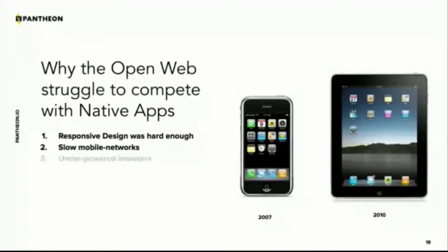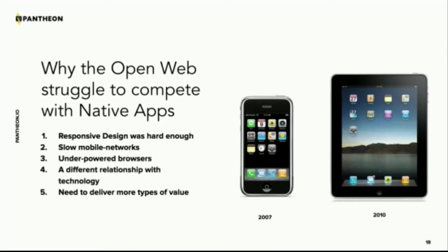These mobile browsers are often underpowered, and there are some legitimate security reasons to limit what browsers can do on an iPhone. But we also need to recognize that it is to Apple's benefit, to many device makers' benefit, to push the way we use these devices from the web into native applications. These devices have formed a different relationship with technology between the people using the devices and the businesses making these pieces of technology, these applications. We as technologists need to deliver more types of value.